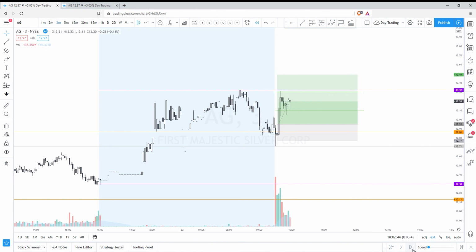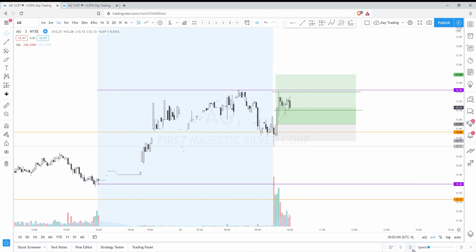Next candle comes in, another hammer, a little bit of a retest. We've got some beautiful rotation on this. Another candle comes in. Now at this point, this is looking double top-ish. I would love to see it starting to make a move.